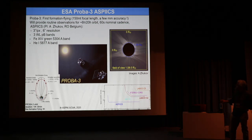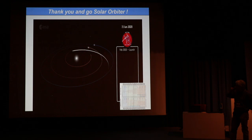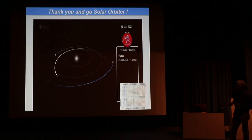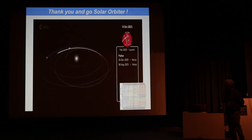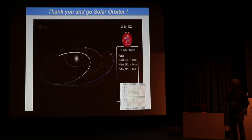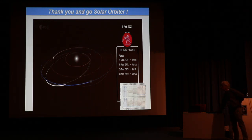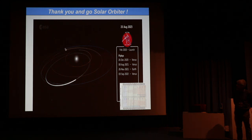So I'm finished. But before I finish, this is a movie of the Solar Orbiter launch. You have the Earth and Venus and Mercury. These are all the various flybys of Solar Orbiter. And while this movie is going, I wanted to say that we managed to get a grant from the local councils, so we will be advertising a postdoc position within the next few weeks, hopefully, to work on DKIST and Solar Orbiter. So if you have any PhD students basically finished, or if you know someone who could be interested, they should get in touch with me. And thank you very much.